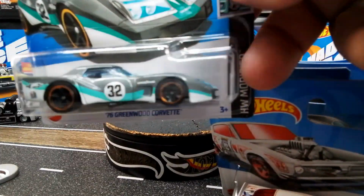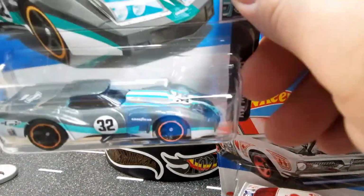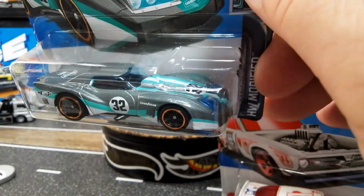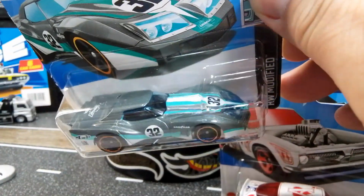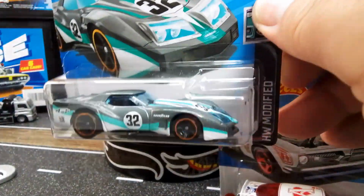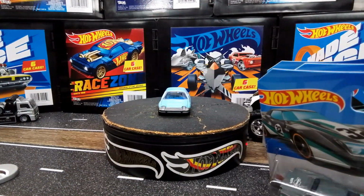Again, this is another casting I collect, the Greenwood Corvette. This livery is not bad. It just doesn't feel like they put out a whole lot of effort to come up with a new color scheme. But I love this car, and I do collect it, and so happy to have one.